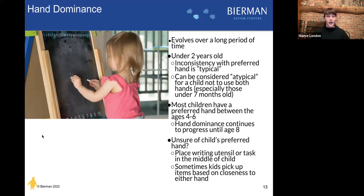Hand dominance. I wanted to touch upon this because some people can be really concerned about hand dominance. Some people, it doesn't even occur to them. Either way is fine, but it's helpful to understand how hand dominance evolves, because it actually takes quite a lot longer than most people would typically realize. So under the age of 2, it is extremely common, and in fact, we want to see children using their hands interchangeably pretty much.